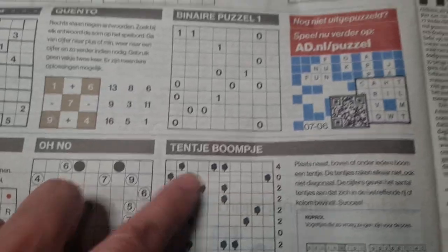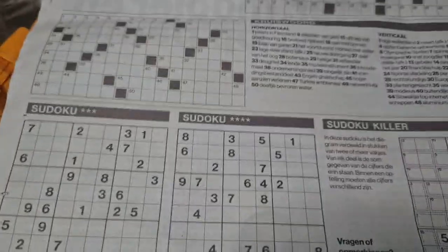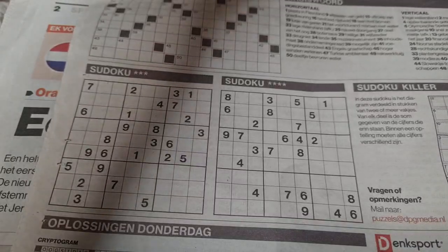Last puzzle is the binary puzzle. These puzzles I'm not interested in. Total of 7 extra puzzles. As mentioned, 4 of them I will solve not now, but in the evening. But first, now we do a speed test. Speed test, the first Friday of the month.